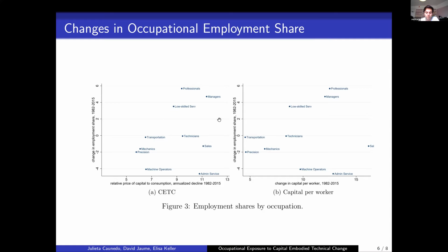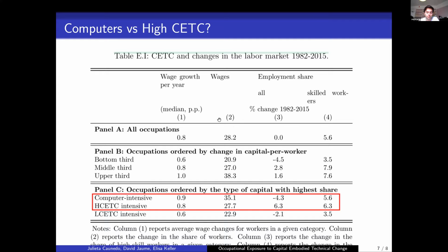But moreover, you mention this important finding in table E1 here that workers in computer intensive occupations saw wage growth and employment decline. So that's in columns 1 and 3. But for high capital-embodied technical change in those occupations, they saw both wages and employment growth. So this is key. This is saying high capital-embodied technical change is not just lots of computers. I don't know if there's maybe a plot you could have that would make this point more clearly in the body of the text, because I thought it was a very, very compelling argument for why you're looking at this type of technical change rather than just, say, computers.